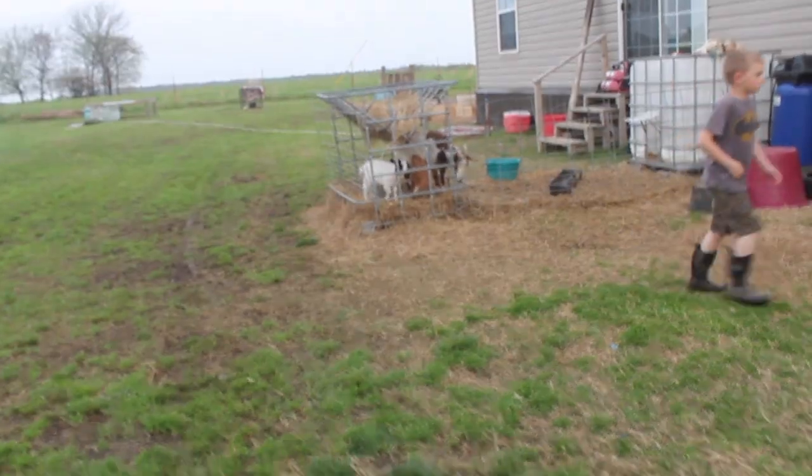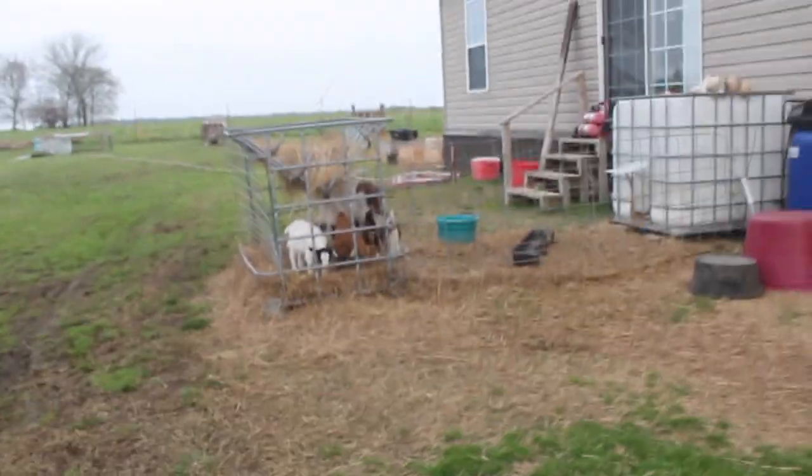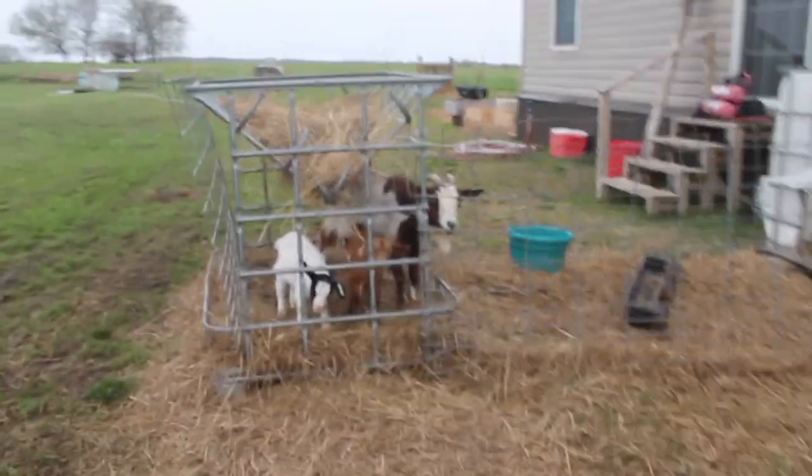Wyatt's chasing Ruby around. She's so happy, but it'll work out pretty well in the end. Hi, Mama. Mama, Ruby, and Elvis.